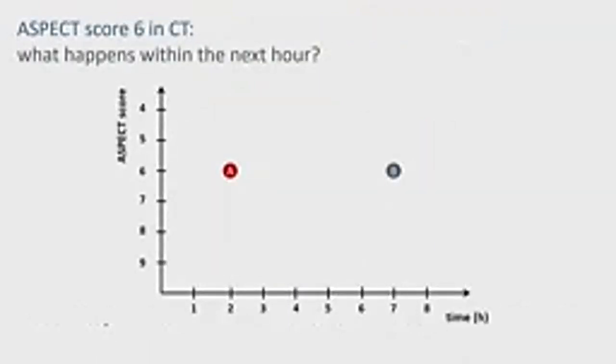And then I'd like to share with you another thought, also on the edema. So we were discussing the fast and slow progressors. Let's say we have a patient with an ASPECT score of 6 after 2 hours and of 6 after 7 hours. Obviously, this is a much faster progressor than this one. But that's not my point here.